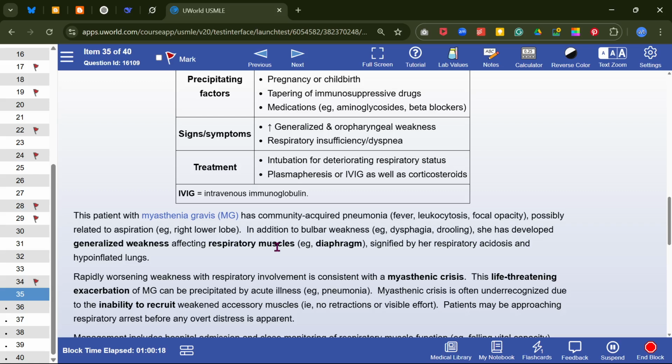This patient with myasthenic crisis has a community acquired pneumonia, fever, leukocytosis, focal opacity, and possibly related to aspiration, right lower lobe. In addition to bulbar weakness, dysphagia, drooling, she has developed generalized weakness affecting respiratory muscles, diaphragm, signified by respiratory acidosis, hyperinflated lung. Rapidly worsening weakness with respiratory involvement is consistent with myasthenic crisis.